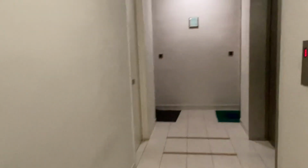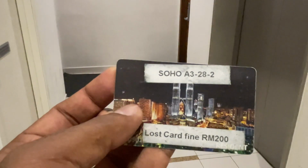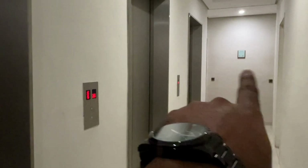Reach 28th floor. So the unit number is 2, A3 block, 28th floor, unit number 2. One floor has 4 units only, 2 here and another 2 there.